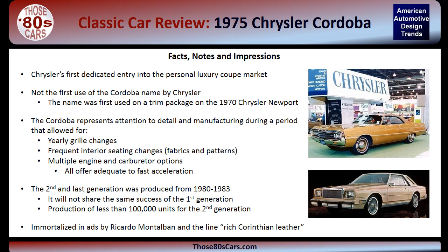The Cordoba was redesigned for second generations. The 4-year run lasted from 1980 through 1983. It didn't sell as well, and total production for the second generation was a pinch under 100,000 units. Finally, the Chrysler Cordoba has been immortalized by its marketing campaign and spokesperson Ricardo Montalban, praising the luxury of its fine Corinthian leather.